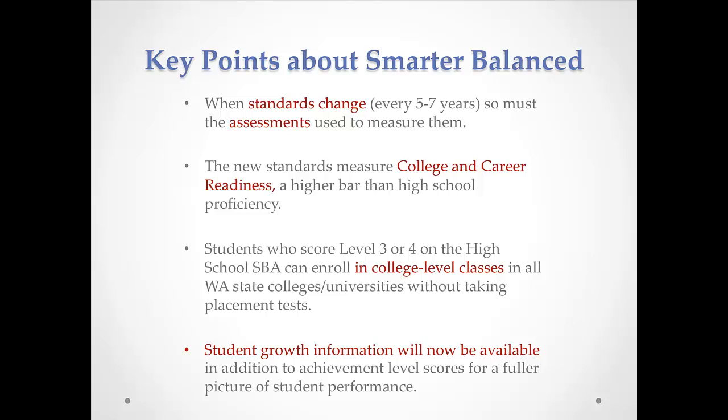Okay, did I help? My only follow-up question is, if a student in this first year or the second year, when the baseline is lower and students may perform at a lower level, gets a level 2, let's say, not level 3, could they still take placement tests to get into those colleges? Absolutely. The colleges and universities haven't, to the best of my knowledge, done away with placement tests yet. Anna? I do have a question.